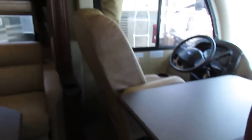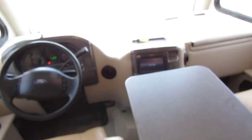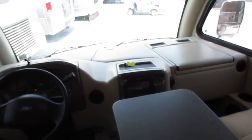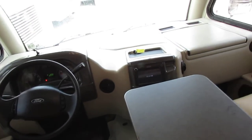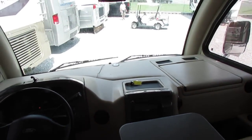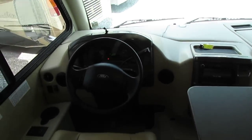Now, of course, we're going to check everything. We're going to go through that 138-point checklist, which I have no doubt in my mind this thing's going to pass with flying colors. 16,000 miles on a 15 model. It's 2 years old, folks. If you'd bought this thing brand new, you would still owe $75,000 on it or better. This unit's the lowest priced one on the internet. It's a 2015, 16,000 miles.